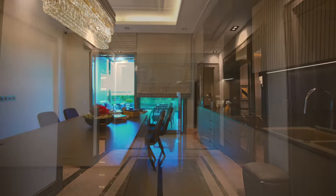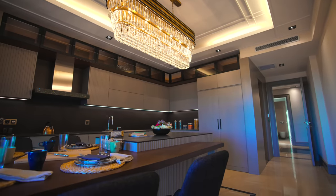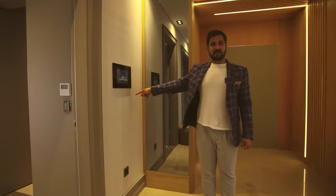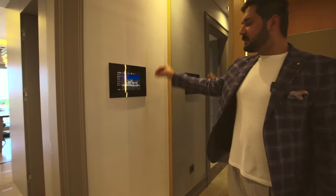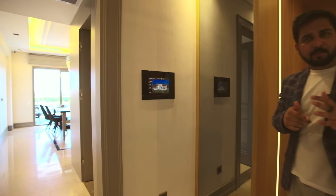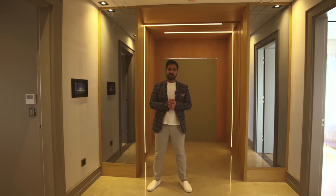On my right hand side, we have the kitchen, an amazing kitchen with an island. And here, this is the most important thing: the security system. This is the technical smart home system, and you can use it with just the touch of your palm, and you can control each and everything with that.